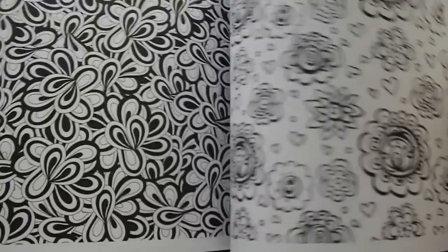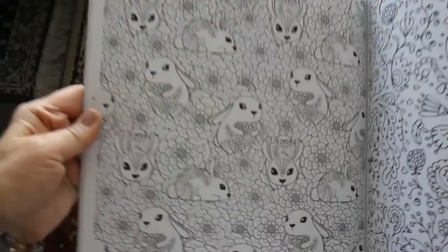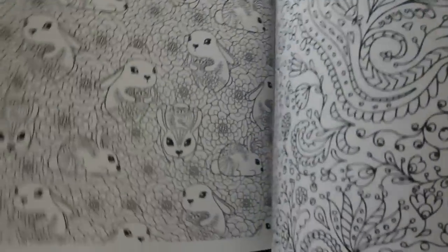Lots and lots of different designs in this one. Bunny rabbits, isn't that cute? See how cute that is? If you can see that. Little bunnies.